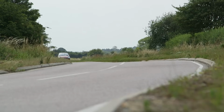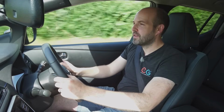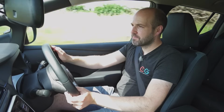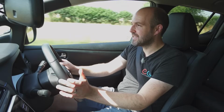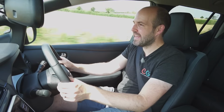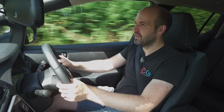By comparison, a standard Leaf, which costs thousands of pounds less to buy, will manage around 130 miles from a full charge. And what about the extra performance of this E+ over a standard Leaf? Does that justify the higher price? Well, it's pretty brisk when you put your foot down. It does accelerate quite quickly, but that doesn't make it a fun car on its own. It doesn't have any handling sparkle whatsoever, and because the driving position is fundamentally quite flawed, you don't really have any sense of connection with the car either.